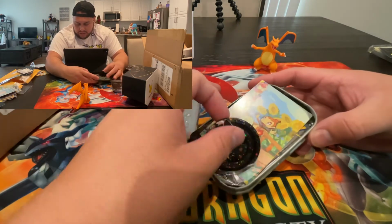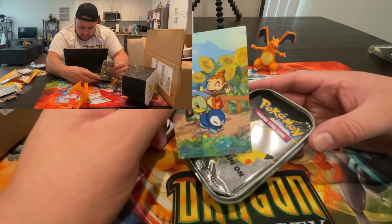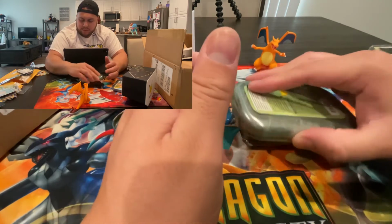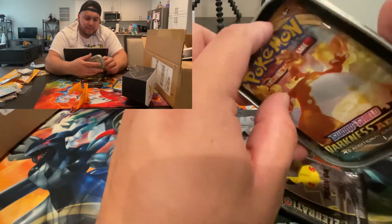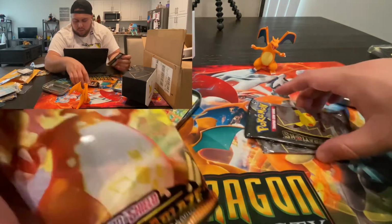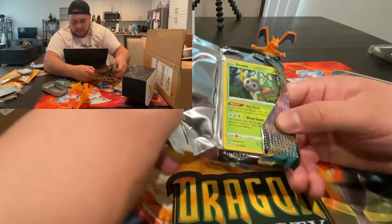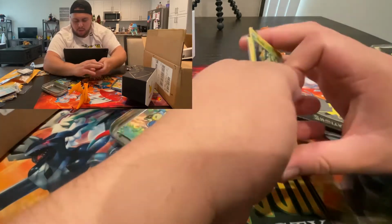All right, another Pikachu tin here. I've opened up one already here for the channel, I believe, but here's the art card for that one. Yo, tin packs are not always the best because they're just kind of shoved in there. But Darkness Ablaze, two more celebration packs. Let's go, let's get something cool here. Rowlet. Rowl.